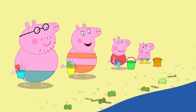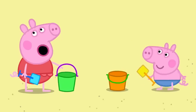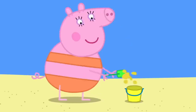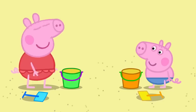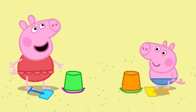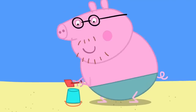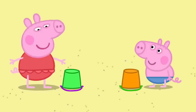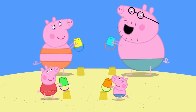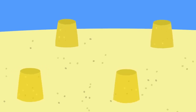Wow! I want to make a sandcastle too! And me! Okay, George and me will show you how. Put sand in your bucket. Turn your bucket over. Tap it with your spade. Good. Now, lift up the bucket. Ta-da! Peppa, George, Mummy and Daddy Pig have made four sandcastles.